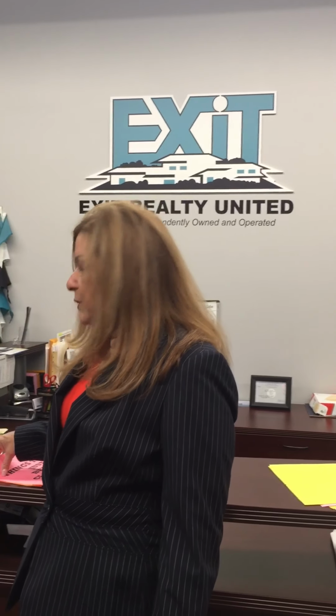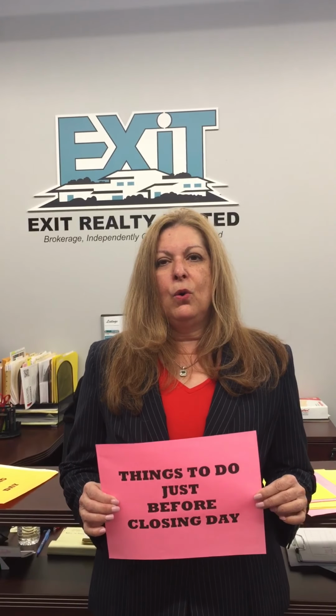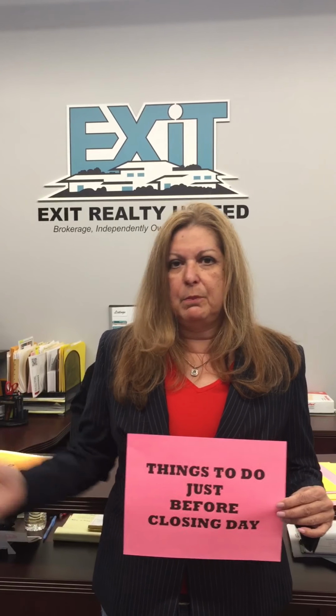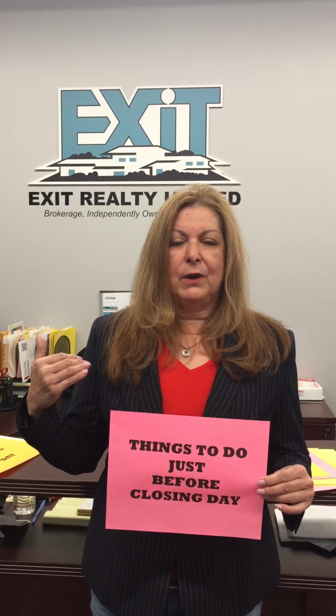And then, once you get your commitment from the bank, first they'll give you what's called a conditional commitment, which is conditions. And some of the conditions might be you need to get your homeowner's insurance. You need to give them a final bank statement, different things, all right? Things just to do before the closing day. Call the utility companies and tell them that you are going to be buying this house. The closing is in a couple of days. Give them the date, and say I need the service switched over to my name. All right, that's one of the things.